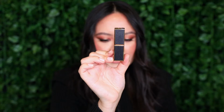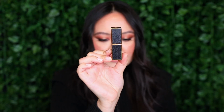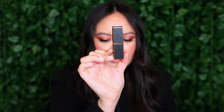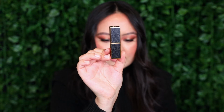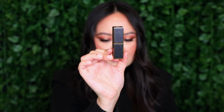So next I picked up all 6 shades of the Vieve Modern Matte Lipsticks. So I have Vieve, Treasure, 90s, Coming in Hot, Power Suit, and Muse. So here is what the component looks like. As you can see, it is very luxurious, very Tom Ford-esque. It's got that same black faux leather detail with the gold hardware. It's also got a little V up the top as well, so it's really, really nice and luxurious. It's quite weighted as well, which makes it feel really nice.